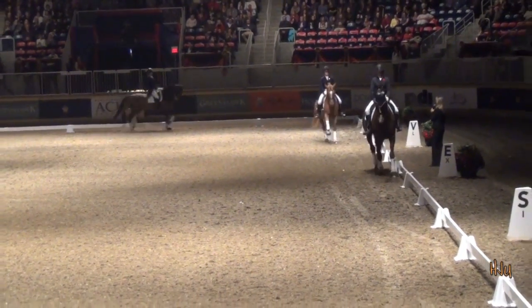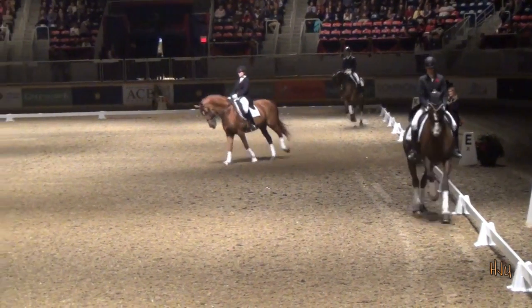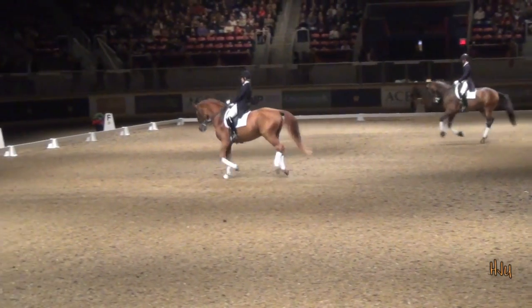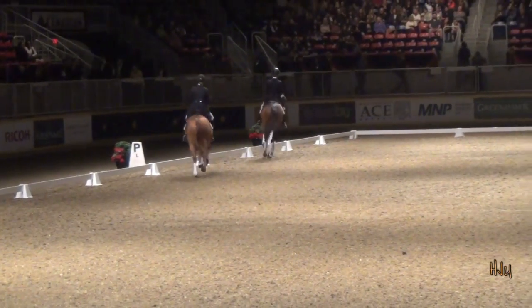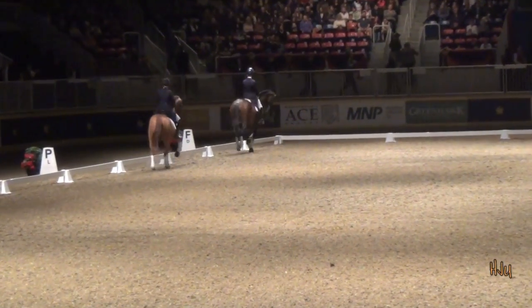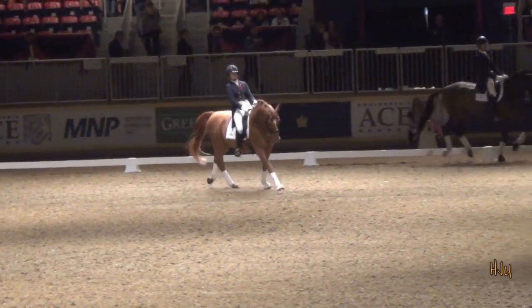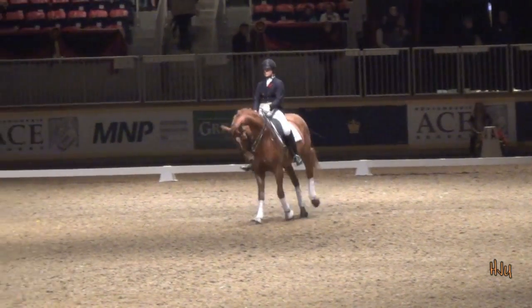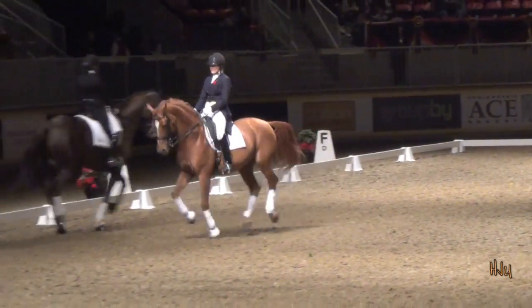Now when you canter, if you watch the inside foreleg of Lindsay's horse, you'll see it's leading. So she is on the right lead canter. Now what she's going to do is she's actually going to change leads. So just come around, Lindsay, and change leads. So watch the foreleg. The right one is leading. And now the left one is leading. So it's a little skip.